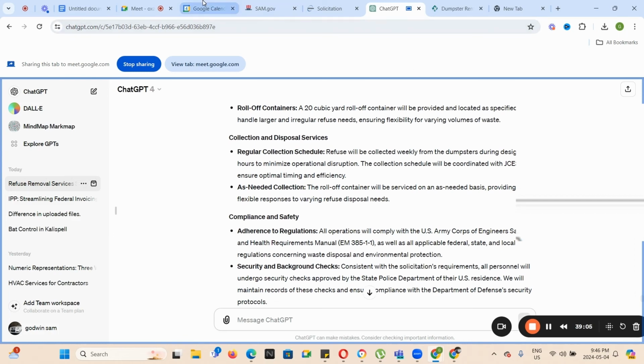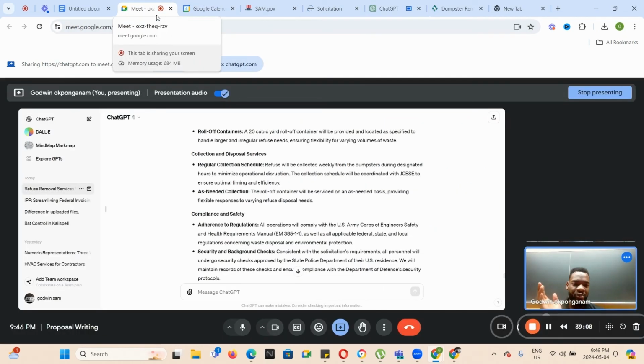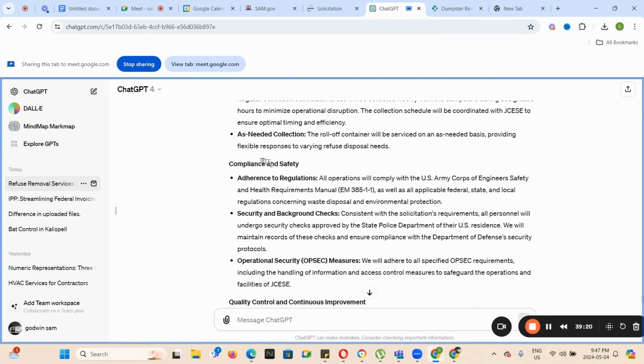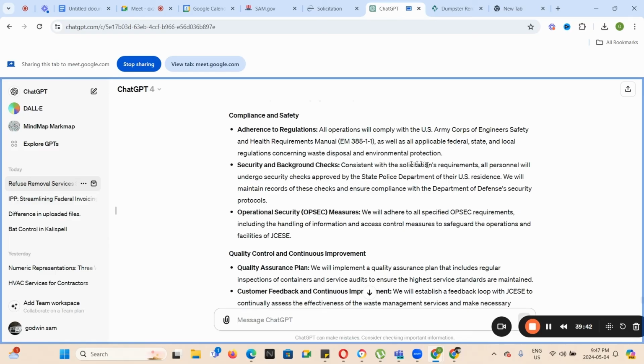The idea here is that once a contracting officer is reading this proposal, what's going through their mind is like, okay, this person went through the solicitation and they're going to give us exactly what we want. And that's what you want to make sure with every single section of the proposal. Compliance and safety, adherence to regulations: all operations will comply with the U.S. Army Corps of Engineers Safety and Health Requirements Manual, as well as applicable federal, state, and local regulations concerned with waste disposal and environmental protection. Security background check: consistent with the solicitation requirements, all personnel will undergo security checks approved by the State Police Department of the U.S.